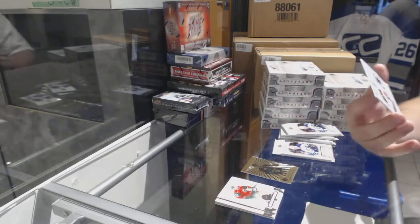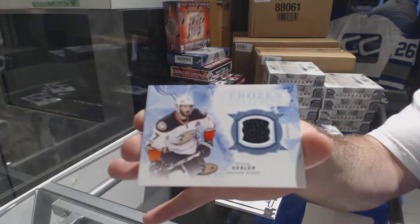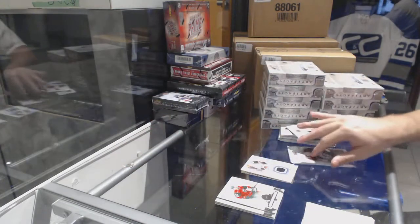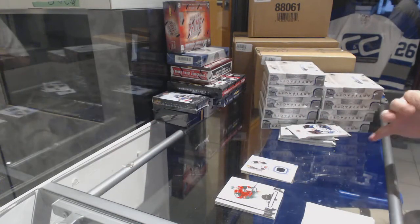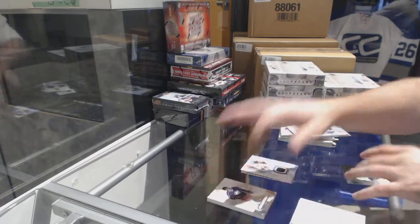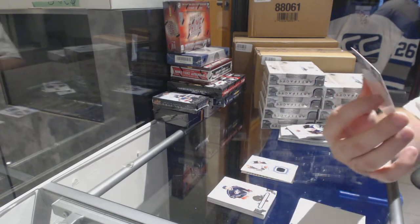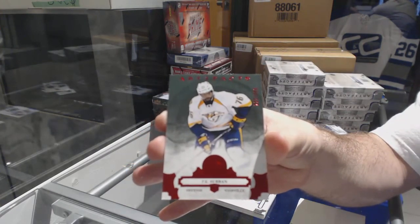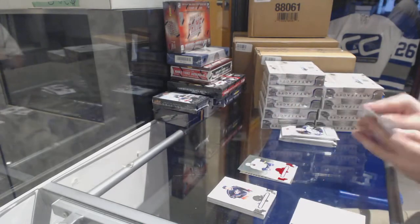For the Anaheim Ducks, Frozen Artifacts jersey of Ryan Kesler. If somebody also wants to help out today and let us know when we get a jersey, if it's one of the rare ones or not, that would be great. So I can help out with that. Number 299 for the Nashville Predators, P.K. Subban.